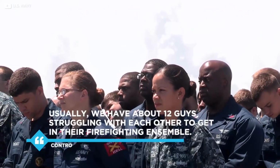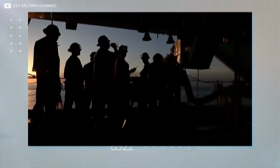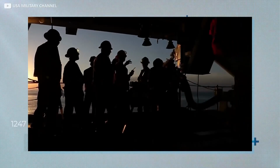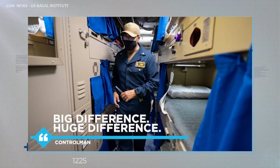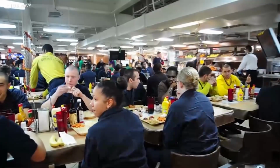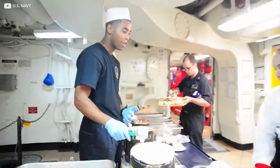The space is allowed for distinct sleeping and resting areas. Talking of the improved space, a controlman said, "Usually we have about 12 guys struggling with each other to get in their firefighting ensemble. But here you can get dressed out and have someone inspect you with enough space for others to enter and exit the area. Big difference, huge difference." Crewmen are also said to be impressed with the shorter queues for food, connected with the ship's layout and improvements to their berths.